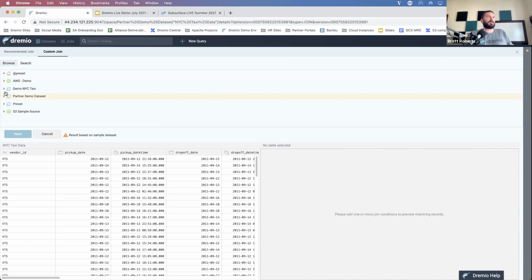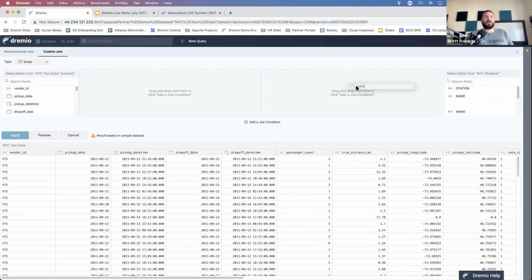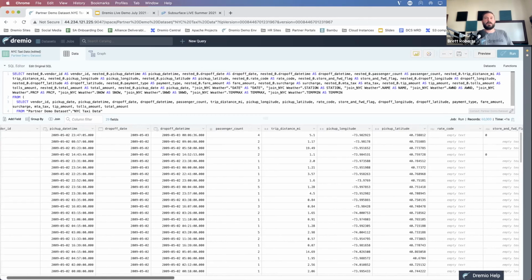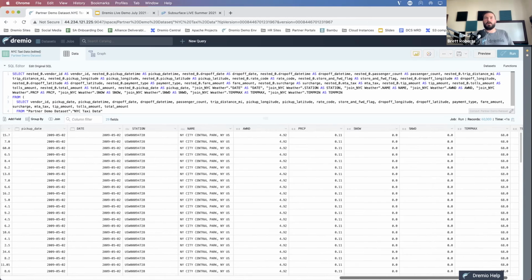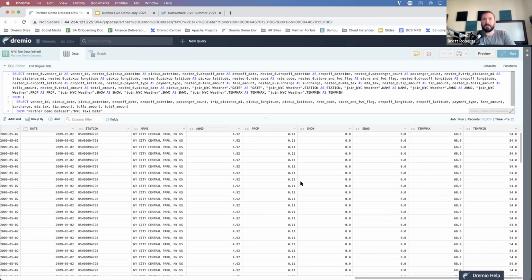So we're going to look to see what data is interesting here. We could do something like NYC weather, which is weather data. We'll look at doing an inner join by pickup date and weather date, and we apply that. And you can again see Dremio wrote the SQL query in the editor. We now have our taxi data combined with our weather data: snow, precipitation. This is New York City, so depending on what time of year, you're probably going to get a lot more snow and a lot less sun, or a lot lower temperatures as well.